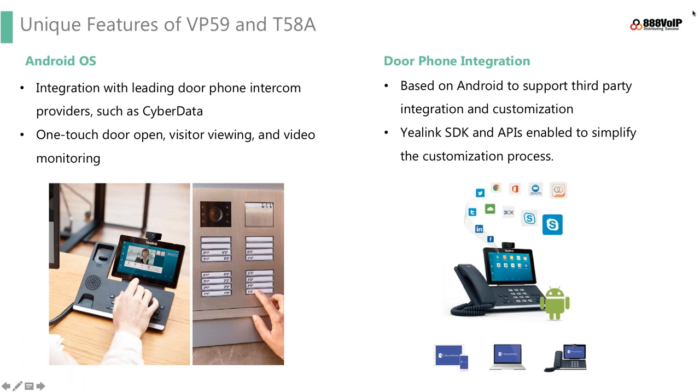I didn't touch upon this previously, but it's a good point to bring up. With the Android operating systems and the video support that the 58 and VP59 have, it's a great pairing phone for access control and especially video door intercoms. We personally distribute CyberData products, and CyberData makes a great set of audio and video IP intercoms. They work great on a multitude of platforms, but as well with Yealink IP video phones, because they have the capability to utilize SIP for video connections, all run through the PBX or even point to point. There's a couple different ways to do it, actually.